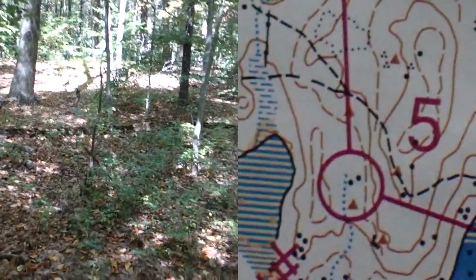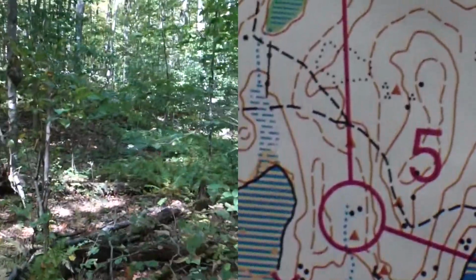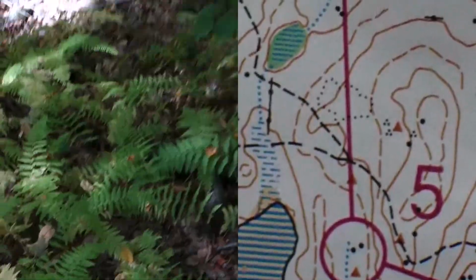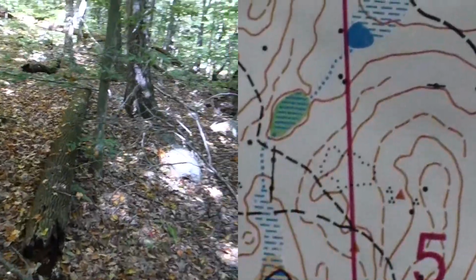Okay, going for number 6. This is going to be a bit of a hike, as it were. But the finding control wasn't too hard, actually. I again decided to sort of beeline it instead of pulling to the right and grabbing a substantial tract you can now just see in the upper right-hand corner of the map.